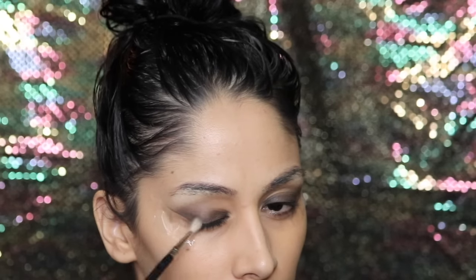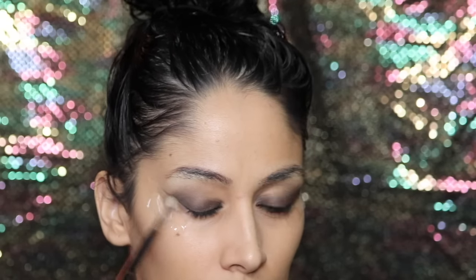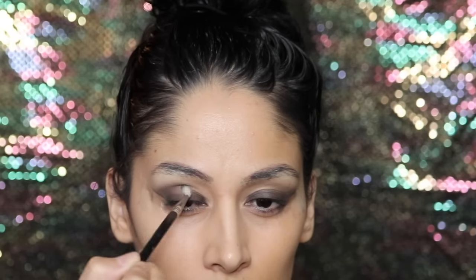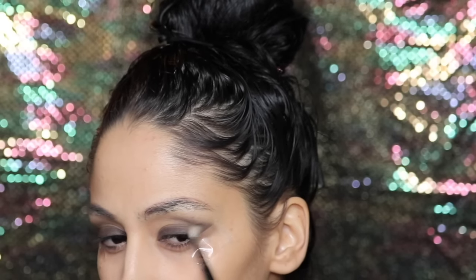So now we're gonna start taking a little bit of the black with this small Sigma brush and slowly dust it on to the same areas, but we wanna use as little black as possible. I mean, if you do want it to be more bold and more dark, you can go ahead and make this more intense.